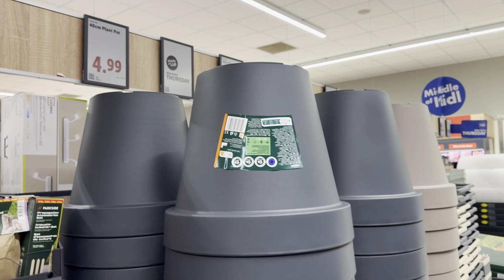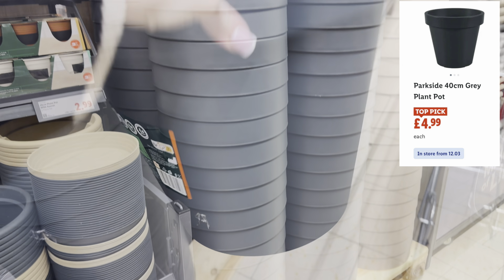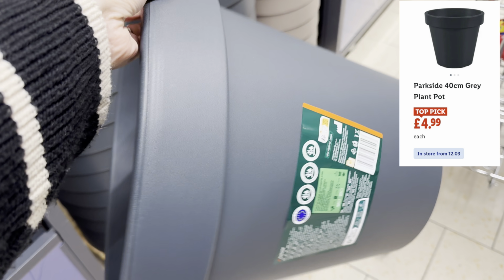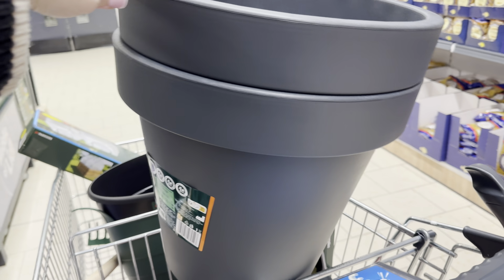They also had some really lovely large planters. These are 40 centimetre plant pots, and they come in 2 different colours. They're actually really good quality for $4.99, so I did pick a couple of these up. These are perfect for summer bedding plants, but I've actually used pots like this at home before to grow tomatoes in. They're that really good size, and you can really fit a lot in them.